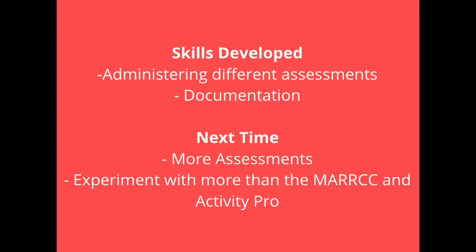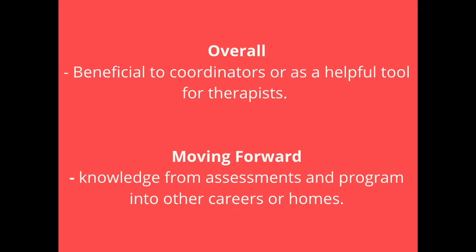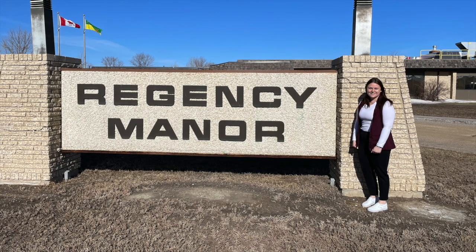Next time I would administer more assessments and use different assessment tools rather than just the two that I had used. Overall, within Regency Manor, I believe that the use of Activity Pro will be beneficial to have as a tool that can be used by all staff working and can allow coordinators to have an idea of the residents' abilities within each domain. Moving forward, I will be able to take the knowledge from the assessment and program into other careers. I believe my special project has positively impacted Regency Manor and hopefully will continue to make a difference into the future.